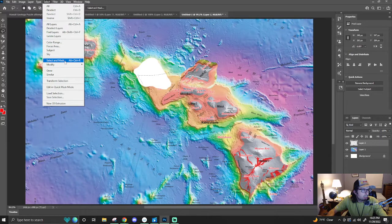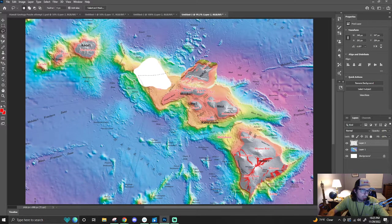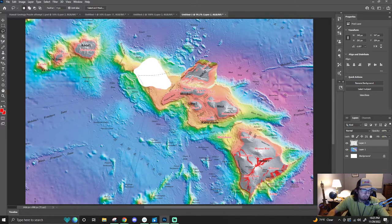Coloring, select and mask, modify. Undo. Whatever. Let's just cut it out, I guess. Did I do it? Nope. Why did I not cut the selected segments? Oh, probably because I hit the wrong hotkey. Cut. Oh, no. Oh.